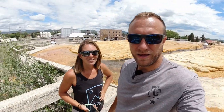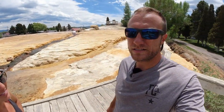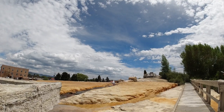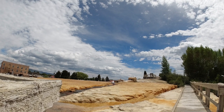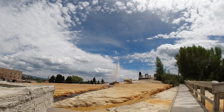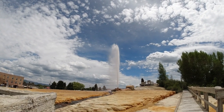T-minus 8 minutes to spring geyser explosion, and it's not getting crowded here yet. I don't know where everybody's at, because this is gonna be pretty cool, but nobody's here. All right, they're late. Here comes the train. Maybe that signals the start of it. Birds are coming. Well, we're going big.